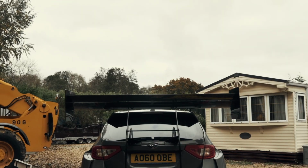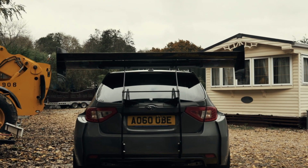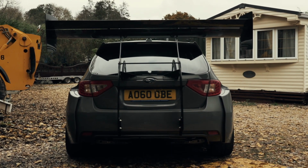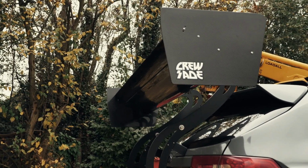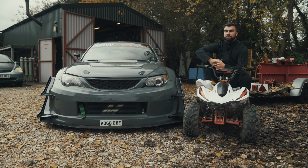Originally I only did the splitter and I could just feel it pulling down and pulling down. Like I say, I ripped it out at a high speed. I won't say what speed, but it solved the problem. So the wing actually helps? Yeah, definitely. I've driven it with and without and you can 100% tell the difference.